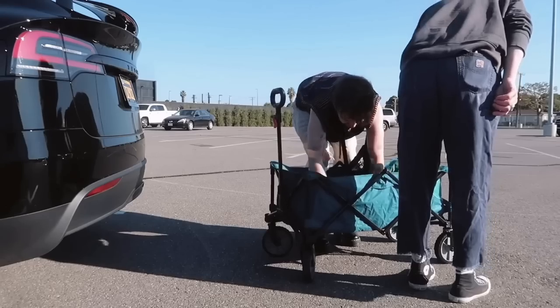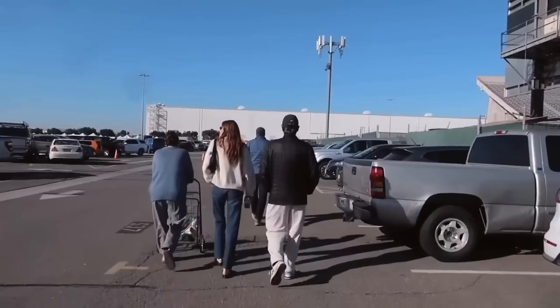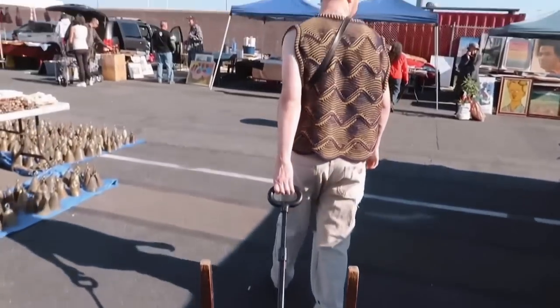It's going to save your back. It's going to save everything, because I've had so many times where I've been at the antique store fully carrying my items, or at the flea market carrying all my pieces, and having a cart that you can put everything in is so enjoyable, especially when it's hot outside and you have to walk to the car.